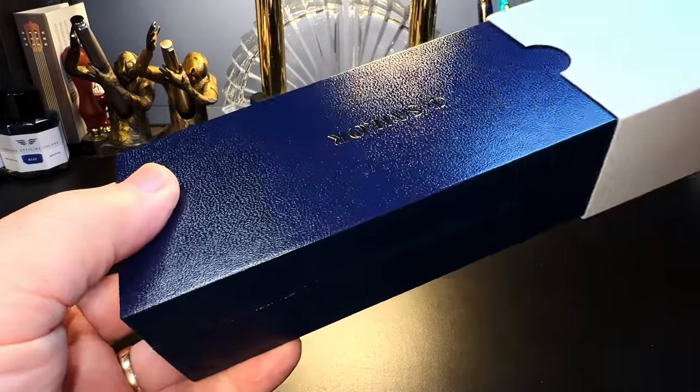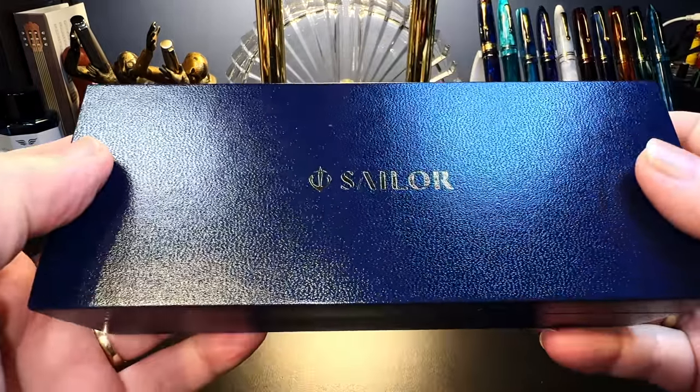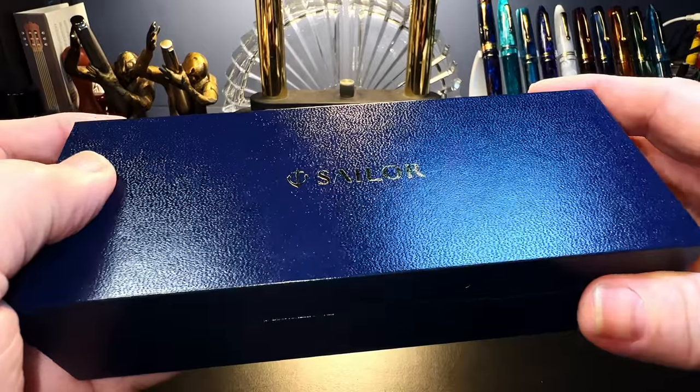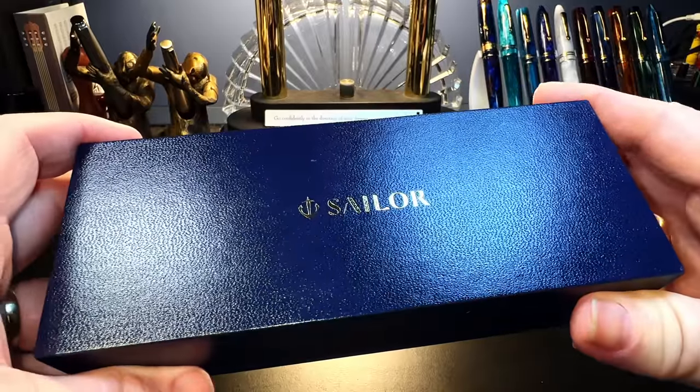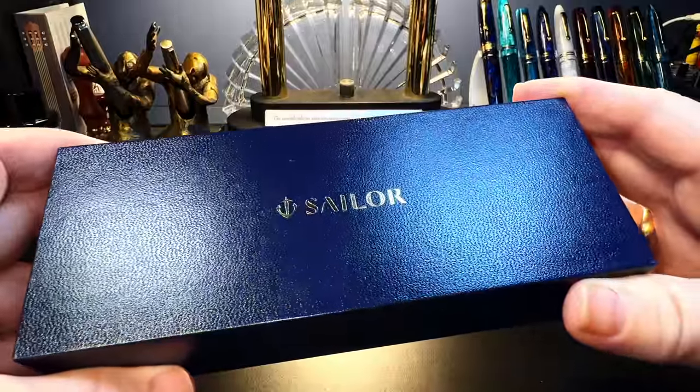Slide off the white sleeve, and we have a nice blue Sailor box. I should mention that this is my first Sailor. That's what she said. I've looked at them often over the last 2.5 to 3 years, but the 1911 Large is the one I kind of held out for.